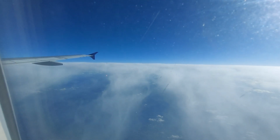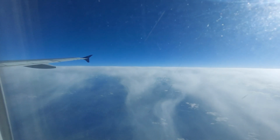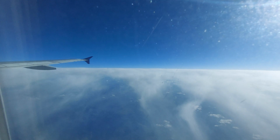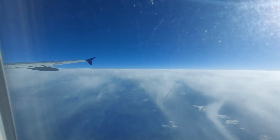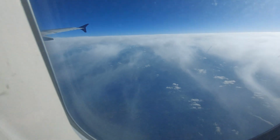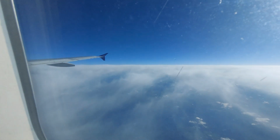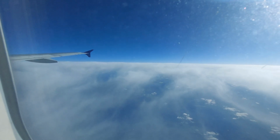There are multiple cloud layers today above Scandinavia. We've experienced quite a bit of turbulence upon takeoff, so now it's a bit more chill. But there's a lot of clouds below us. I mean, actually, I take it back. Not that many clouds, but like it was windy down there. And I also take back the statement that they look comfy. I mean, they're not uncomfortable, but they could be more comfortable, I would say.